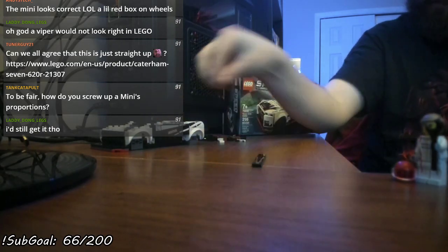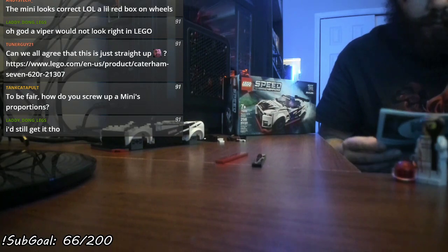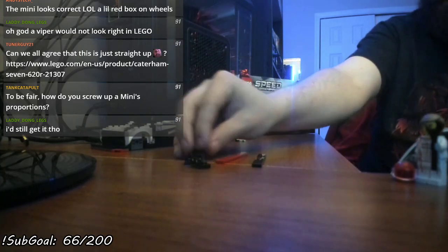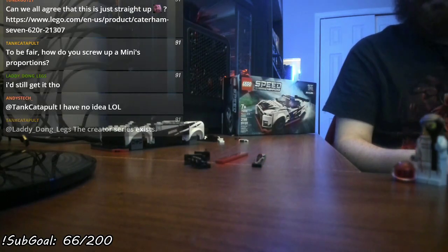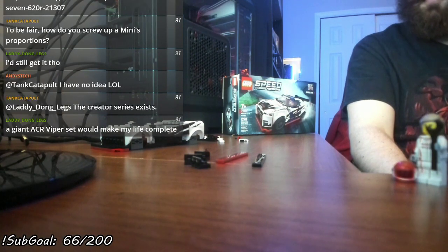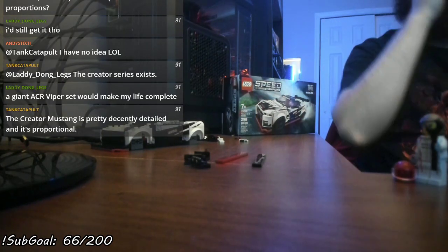Okay, now we need this. We need this. And we need four D's. Caterham 7. Oh, dude, that looks amazing. Holy shit. Same, laddie. Same.